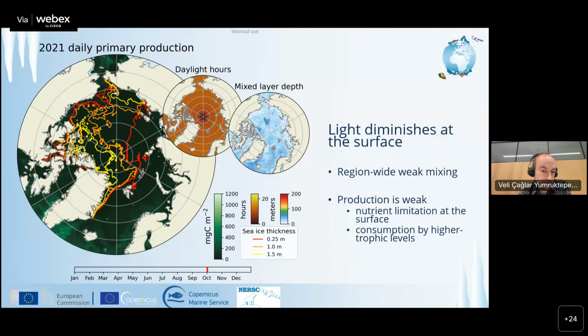It's fall now, the 1st of October. The production is weakened further. The light is receding, and even though the mixing is quite weak, the production is low because the nutrients were consumed throughout the summer, and they need to be replenished in the next year. And high production for this year is over at this point. Next slide.